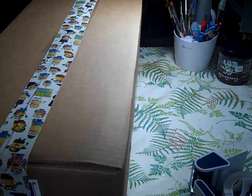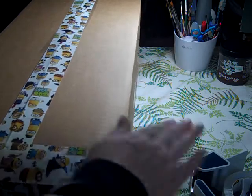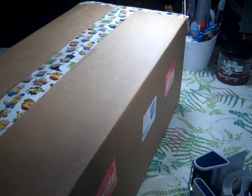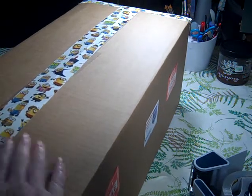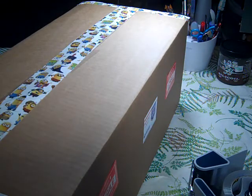And of course I will put her address label on off screen because nobody needs to see our addresses. And then this little man, oh, that's a heavy little box, will be on its way home to his mommy. And it is Tuesday, so hopefully, I was trying to remember if her boxes take 2 or 3 days, and I don't exactly recall. So this baby should be arriving either Thursday or Friday. I have her label here. And then I'm going to put a couple stickers.